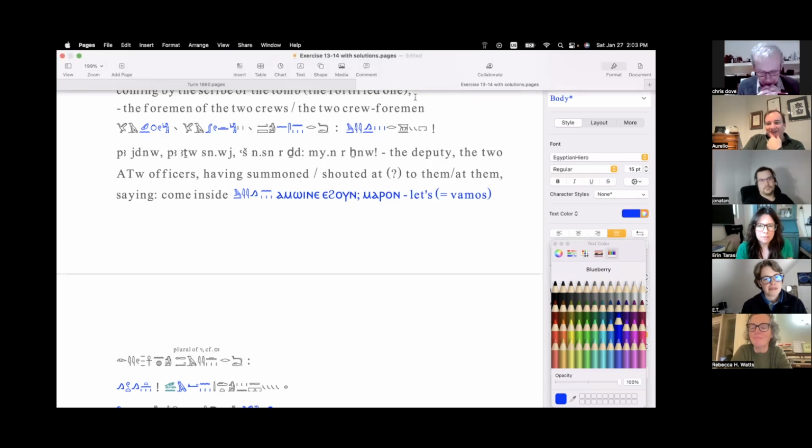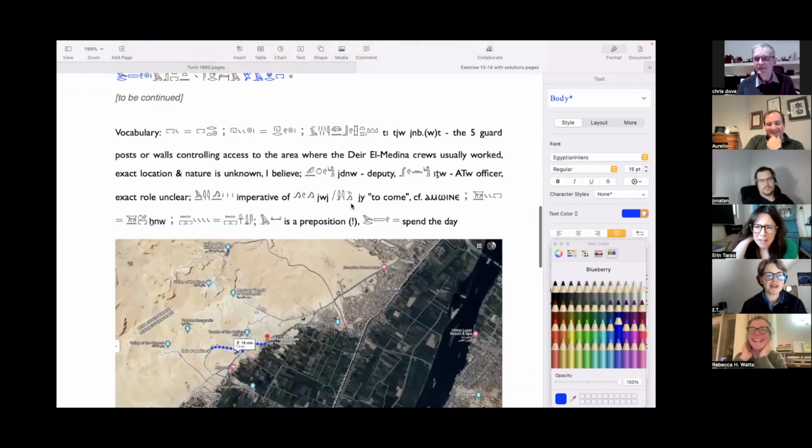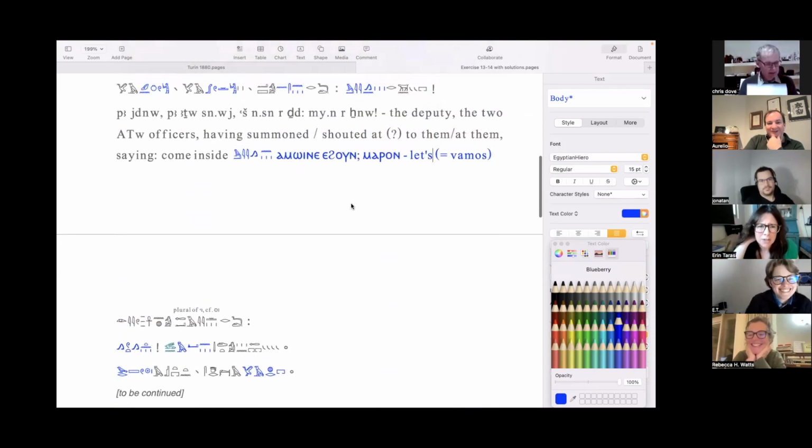I would say let's break here for today. We have a few more lines to go. Can I ask a very quick question? Of course. About the osh in this sentence. Could that not be an infinitive?